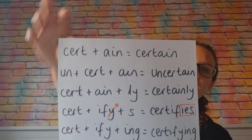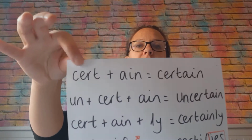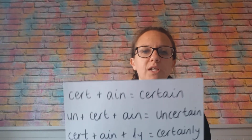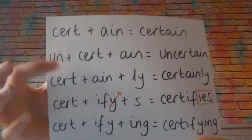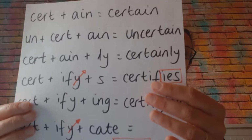So straight away, we've got quite an obvious one at the top here, which is certain. Okay, so that whole bit about something being for sure. Okay, so remember that cert bit means fixed, it's determined, it's sure, it's certain. Okay, certain, it describes something, it's an adjective, okay, tells us what it is. And then we've also got uncertain. So we've got that un meaning not. So if you're uncertain about something, it means you're not sure. Okay, so that's quite obvious.